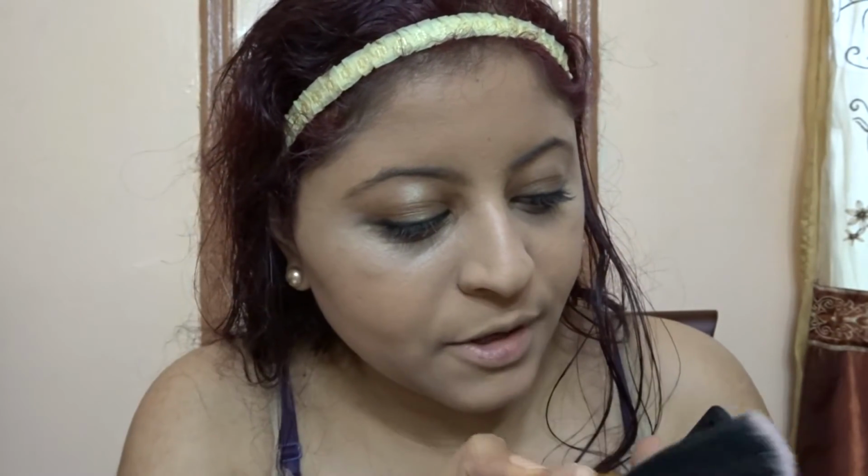For blush and bronzer, I'm using the E.l.f. Contour Blush and Bronzer palette. The shade is Saint Lucia. These are the shades that I will be using. So for bronzer, this is the bronzer that I'm gonna use. So I'm gonna use my fan brush. The brown just a little bit. Then you're gonna need to blend it all.